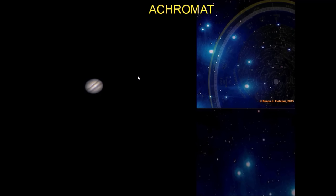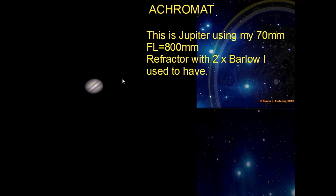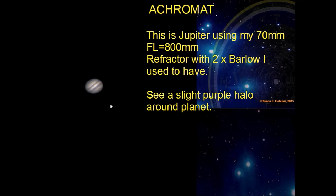Here is Jupiter. I used an achromat refractor, just a 70 millimetre refractor. You can see good detail there, and a slight blue halo around the disk. It's not particularly bad, and it's much more defined. It's a sharper image. You can clearly see the two main equatorial bands. Again, you've got a slight purple halo, but don't let that dishearten you.